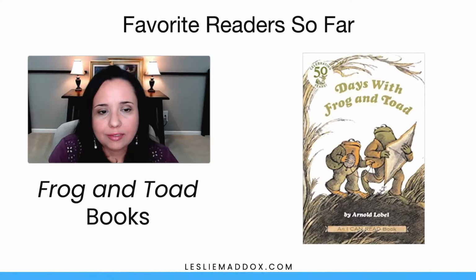Another one of my favorites are the Frog and Toad books. I love these because these are books basically about friendship, and I love the friendship between Frog and Toad, and they have some silly stories. One of them especially isn't the brightest animal around, so my kids really like that aspect of it.